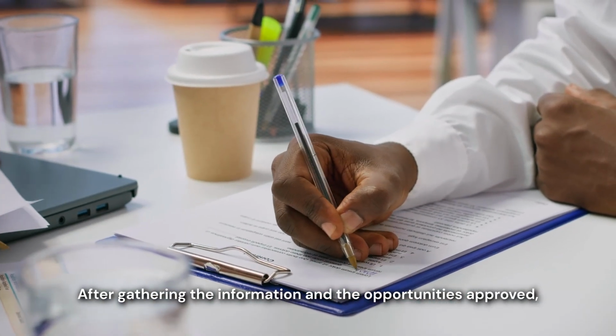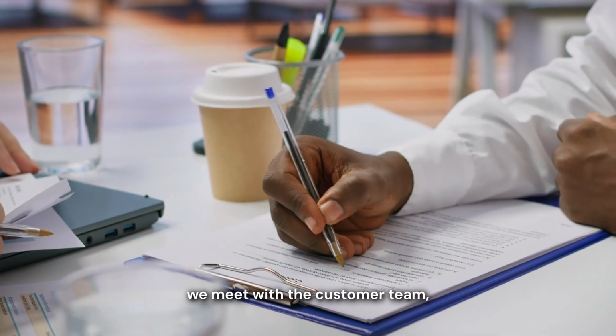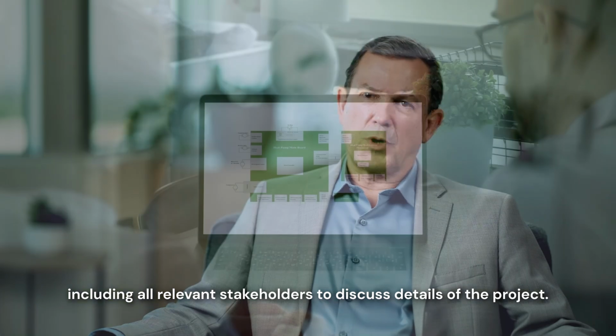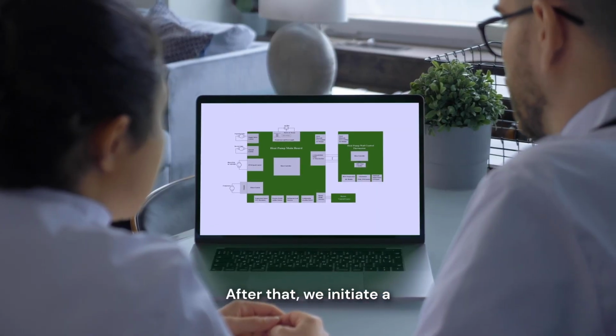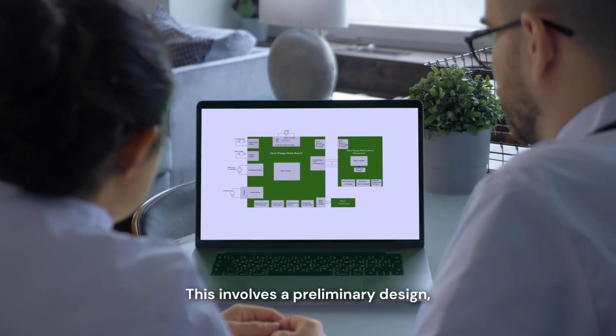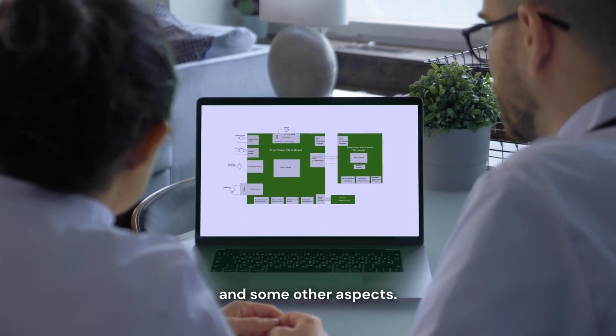After gathering the information and the opportunity is approved, we meet with the customer team, including all relevant stakeholders, to discuss details of the project. After that, we initiate a quotation process. This involves a preliminary design, a BOM creation, drawings, cost of NRE, and some other aspects.